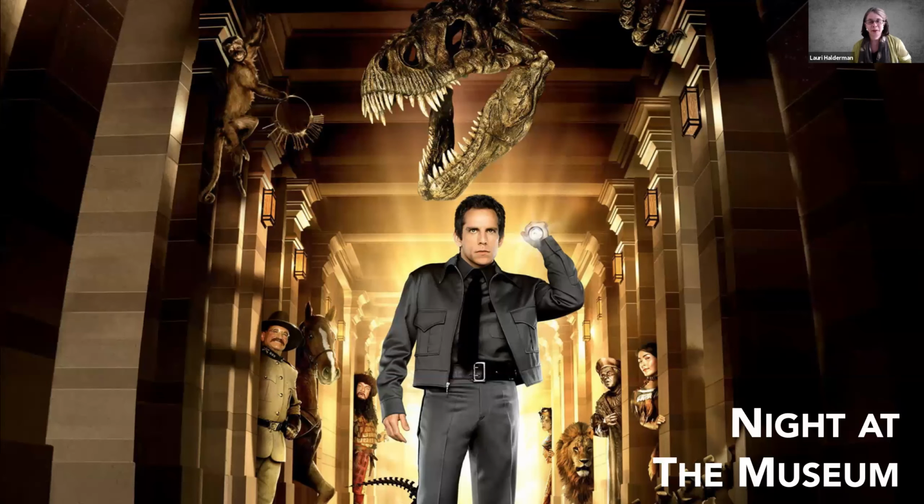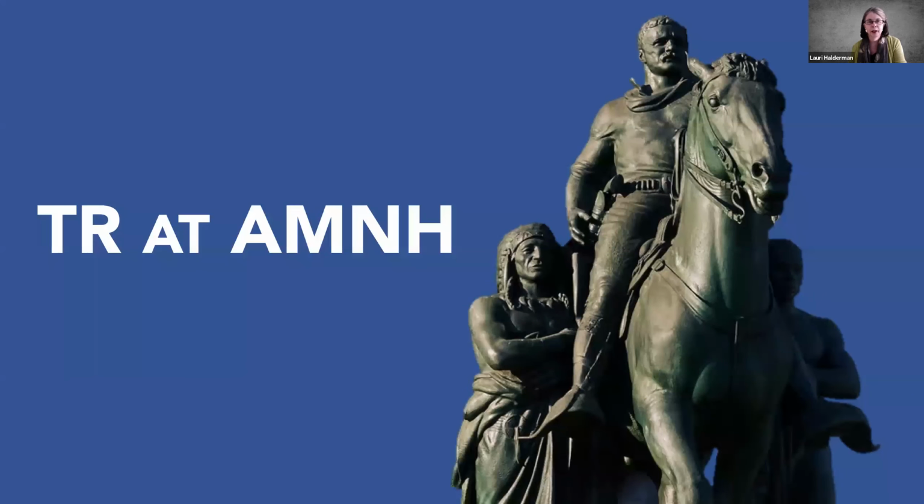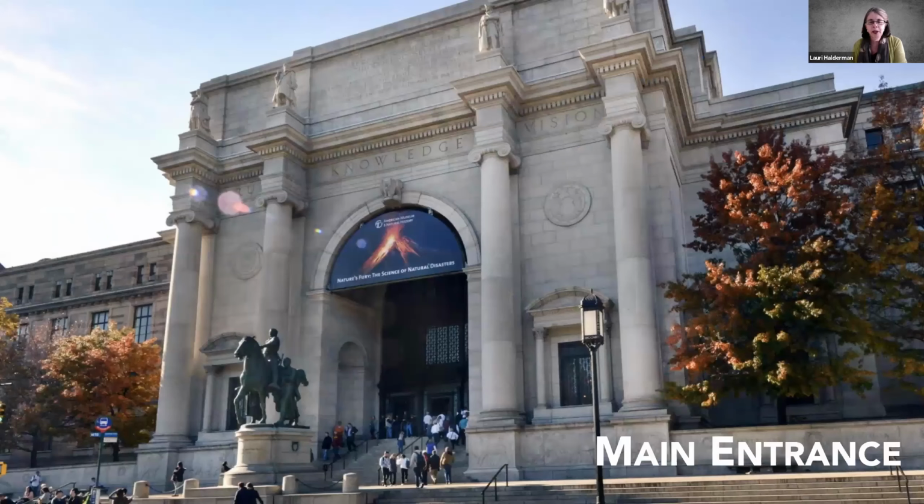Certainly Night at the Museum popularized that idea, as well as popularizing one of its stars. I have to imagine that many viewers had no idea why TR was in our museum. And in case any of you wonder too, here's a quick look at why Theodore Roosevelt has long been the museum's hero. This main building facing Central Park West is in fact the New York State Memorial to Theodore Roosevelt.